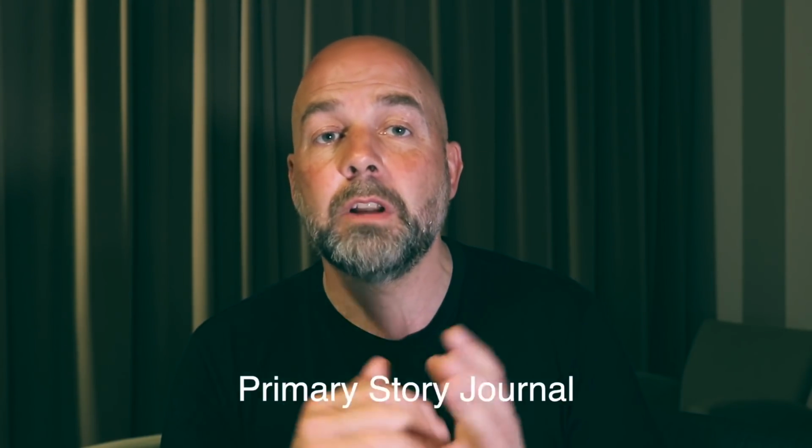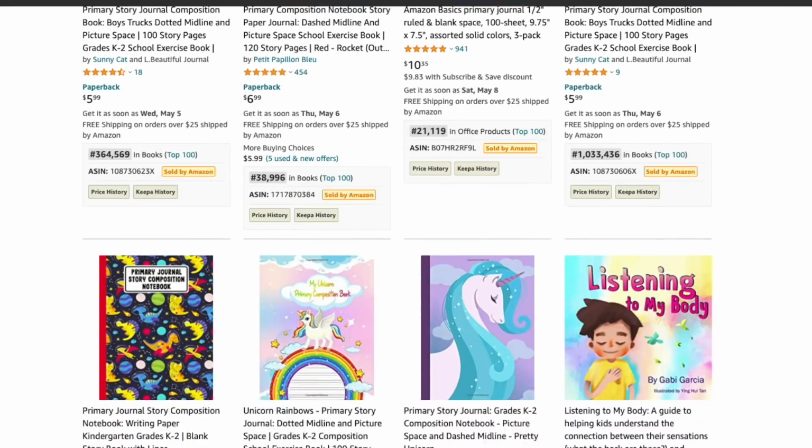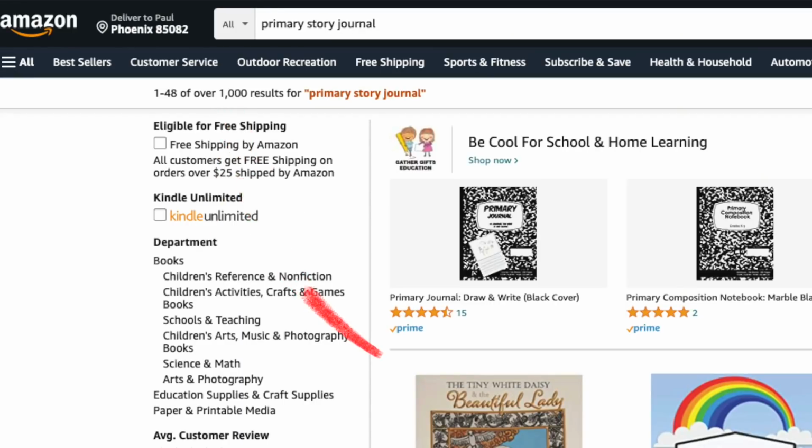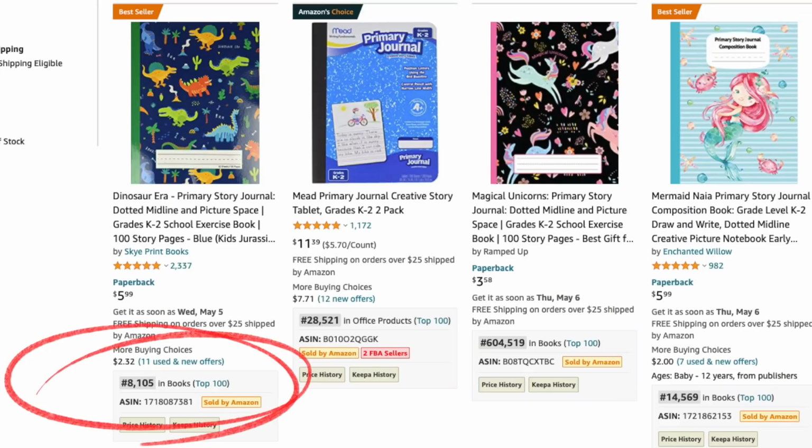Next at 8 is the primary story journal aimed at kids. Here they write a story and also draw pictures in the blank box. So pretty basic interior. You could easily create this yourself if you wanted to. Most of the covers are children themed, with things like unicorns and dinosaurs, and the search results come in at 1,000. The bestseller on this page has a rank of 8,105, selling 450 to 900 a month, which is very nice.